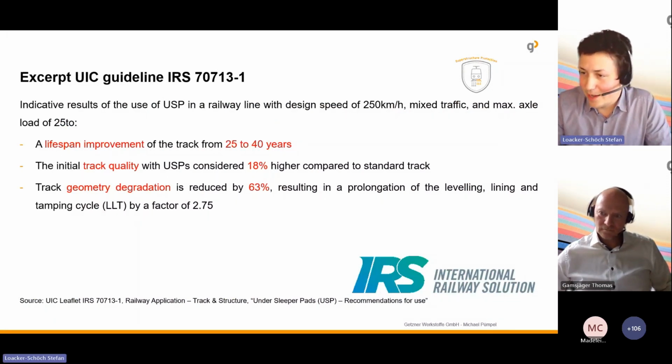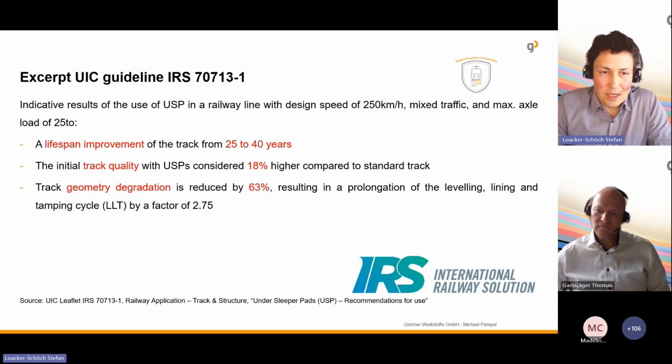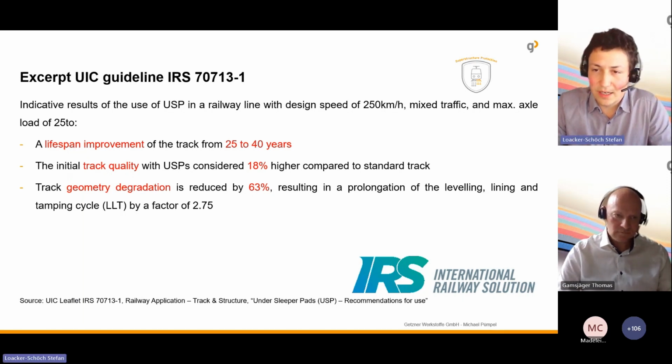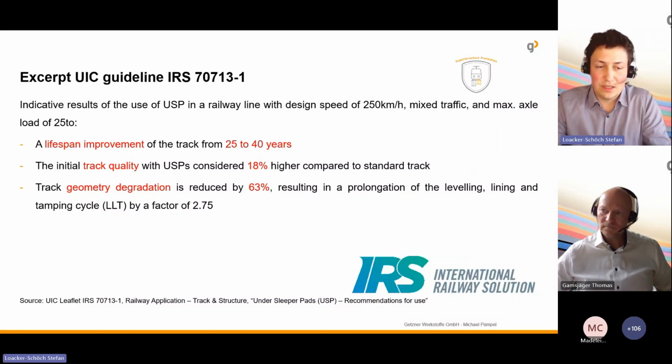Now you could say we make everything up, and more or less that's a nice idea, but it's actually also recommended by the International Railway Solution, the international recommendations on how to use undersleeper pads. They point out that if you have a track with a speed of 250 kilometers per hour, mixed traffic, and a maximum load of 25 tons, you have a lifespan improvement of the track of 25 to 40 years. The track quality initially is 18% higher compared to standard track, and the track geometry degradation is reduced by 63%, resulting in a prolongation of the leveling, lining, and tamping cycles by a factor of 2.75. So you can reduce your effort on the track by a factor of 2.75. This is written in the IRS.